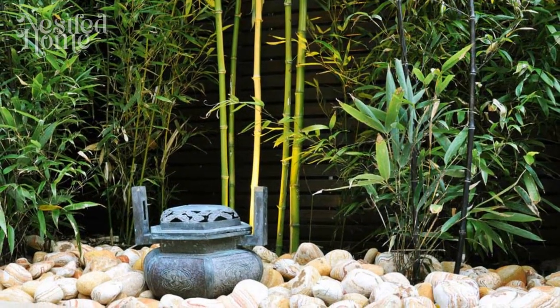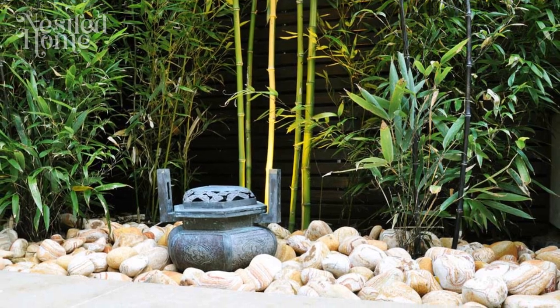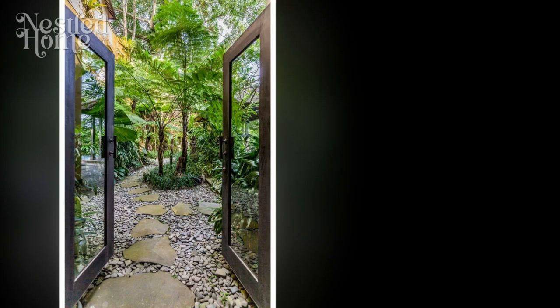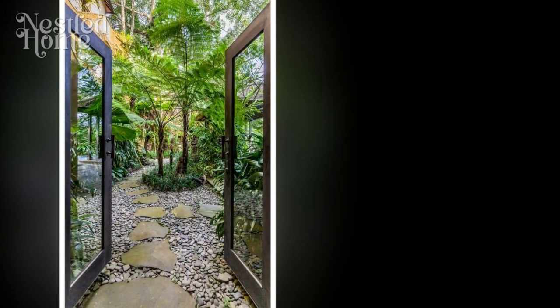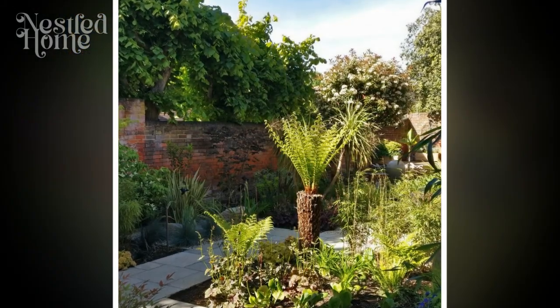2. Selection of tropical plants. Determine the types of tropical plants to be included in the garden. Choose plants that are resilient to the local climate and complement the desired garden design. Varieties such as bromeliads, palms, and heliconias are commonly used in tropical gardens.